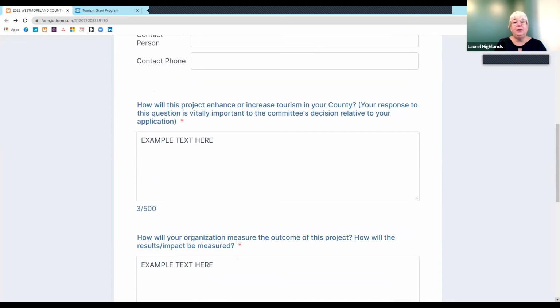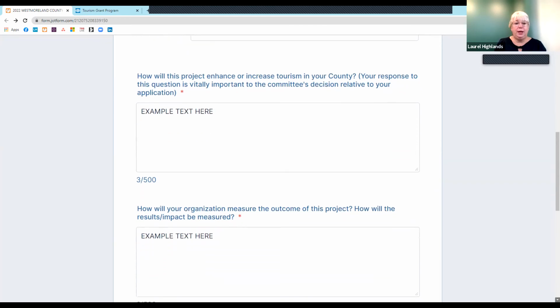This is a section that the Grant Review Committee takes time and really puts some good thought into a yes or a no when it comes to a grant. So you too need to really think about this.